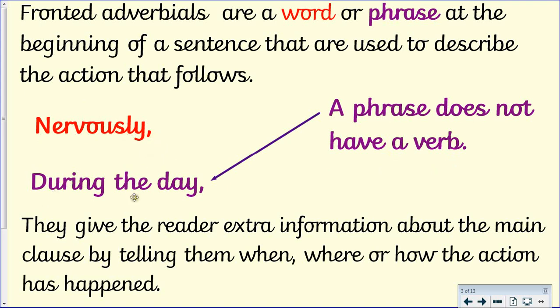Or you could have the phrase during the day. They give the reader extra information about the main clause, the main part of the sentence, by telling them when, where, or how the action has happened.